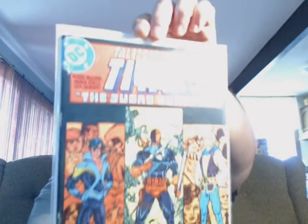Now, one of the books that did not make the grade was Tales of the Teen Titans 44. My minimum grade I wanted was an 8.0. It didn't make it, so I'll have to say that it's a 7. Probably go on the Legends Live auction with it. I just don't understand why they couldn't make it.